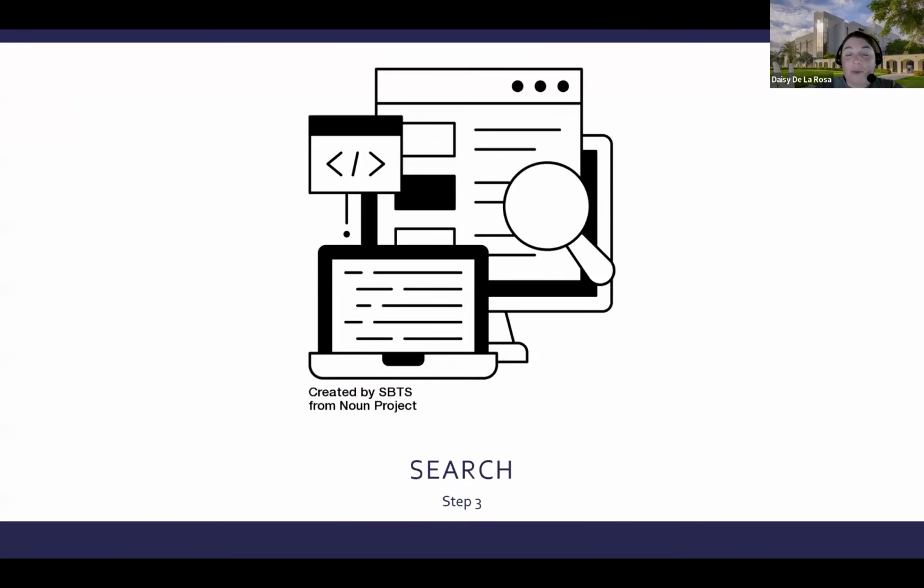So now that we've talked about what they are, what you should consider, the standards and guidelines, and then what you should do as far as pre-review and protocol, we're going to move into the search. So I'm going to turn it over to Ramses.